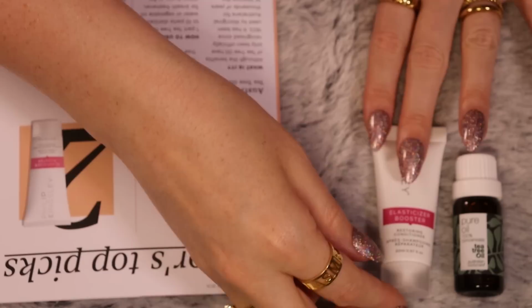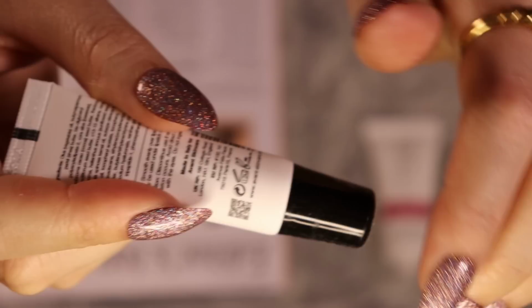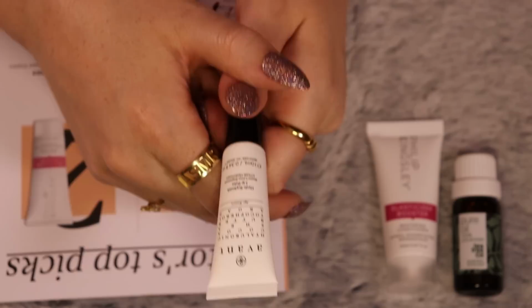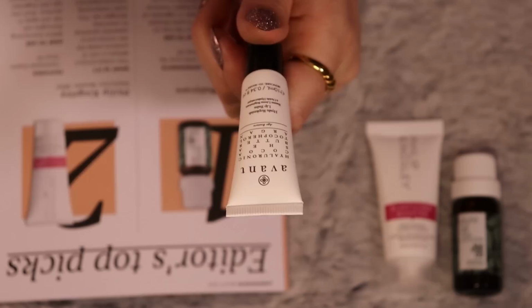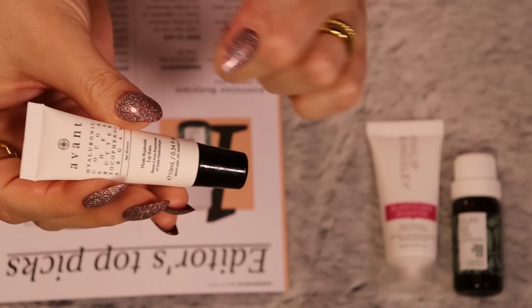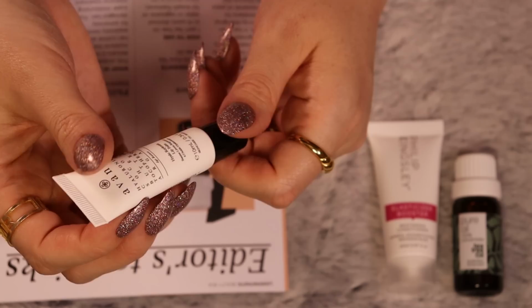Okay, so the next product is an Avant product, and it's a little dusty, from those little paper worms. So I do like Avant products, but I have never bought any because they are extortionate. I don't know if it's expensive because the ingredients are expensive, or if it's just a brand thing. But I get enough products from them in these boxes to not have to buy any. I'm using their night serum at the moment, and I really like it. So I'm happy to see this.